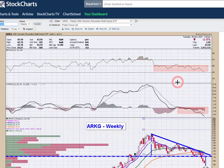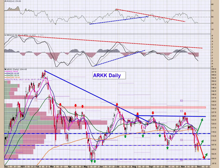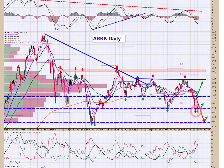Quick look at ARK. Genomics continues to work. Remember, we got short up in here. We had the blog article the other day on ARK having trouble. So this trade is working. ARK Innovation, we lost this 107.50 this morning. If you got short, stay short and look for 100.